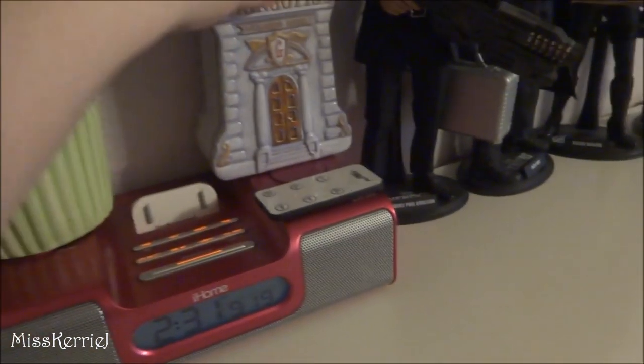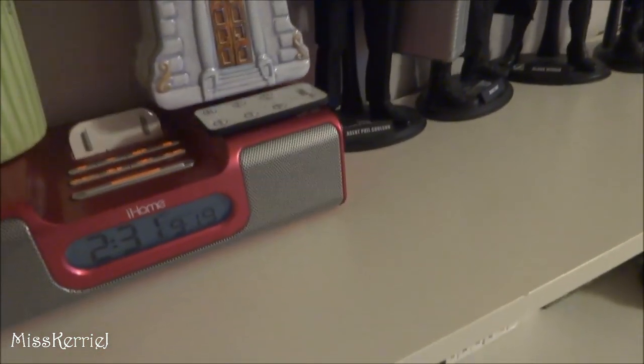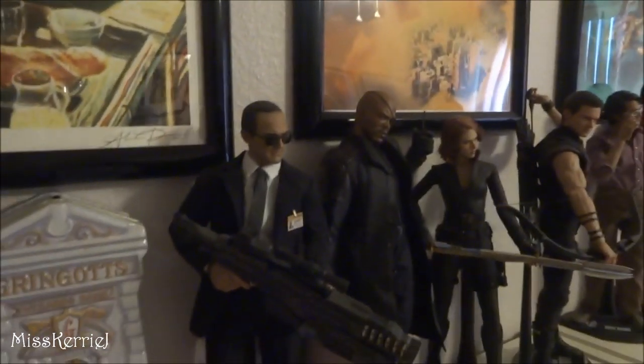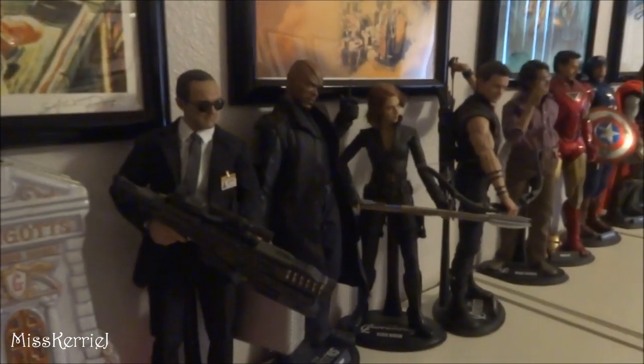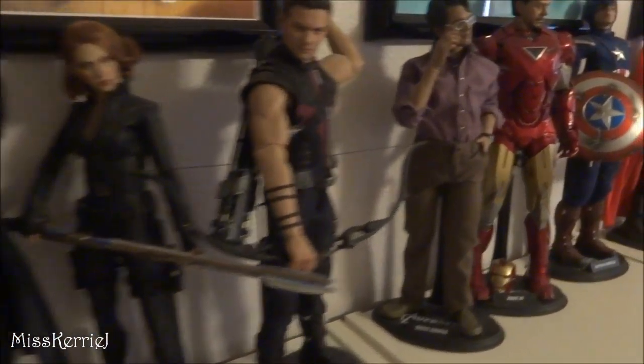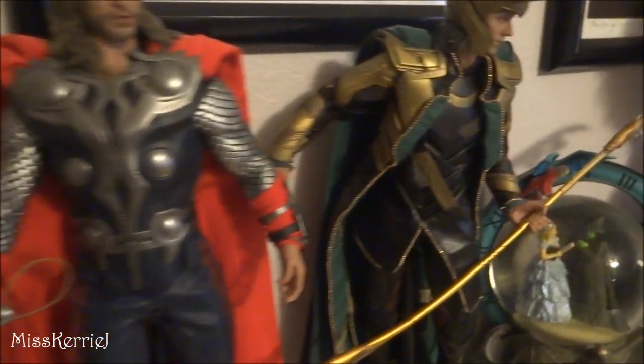iPod dock. This is my bank, which has a lot of change in it because I haven't taken it to the bank in like a year. Laundry basket, uninteresting. My Hot Toys, which I had some last year, but now I have the whole collection with the exception of the Hulk because he's huge and I don't have anywhere to put him. So I'm gonna run through these as the cop drives by. Oh, he stopped. Oh, good.